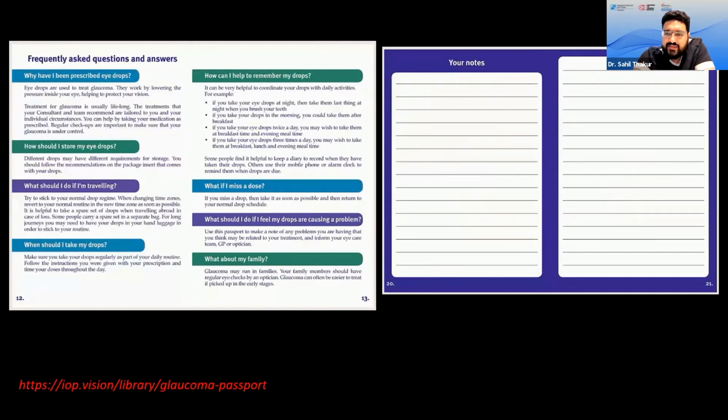A lot of times in our busy clinics, we don't have time to answer certain questions which are very important for the patient. So having a glaucoma passport like this is a nice way so that the patient has a ready reference and can always look at it. Then finally, it has an area where you can put in your notes.